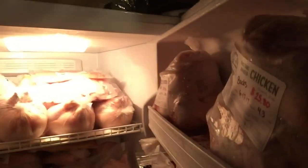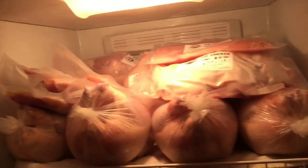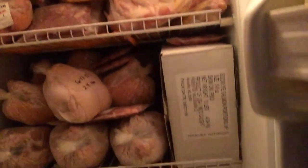Finally, I'm done. I feel like that took all day. But the freezer is now stocked with chicken. That is everything I packed today, plus some more down here. And there was some from a couple days ago down below.